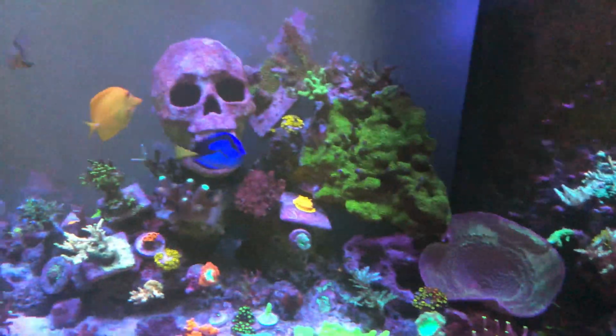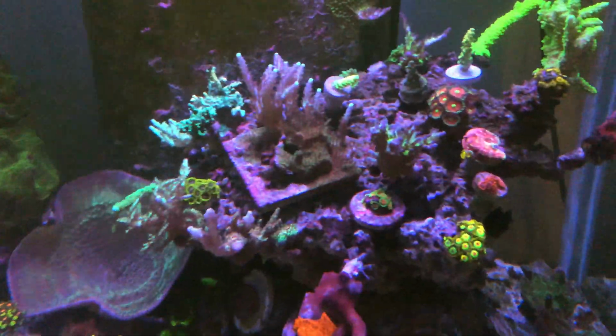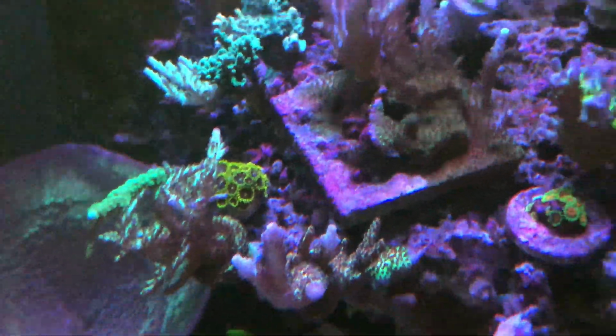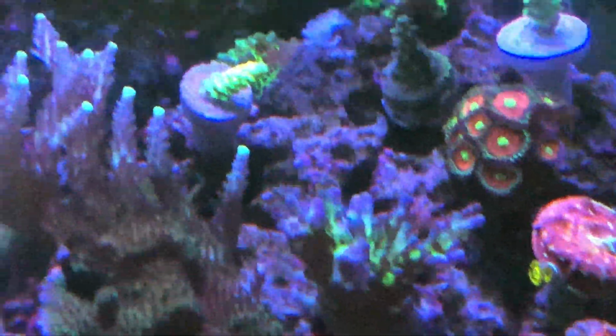That's probably about all the time I have for this update, but just wanted to give you guys a little bit more of an idea about how the tank was going. Everything's starting to color up. I raised my alkalinity from 8 to 9. Not sure if that made a huge difference, but the colors are looking considerably better.